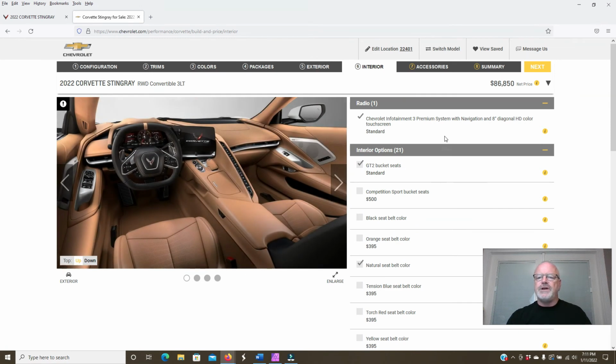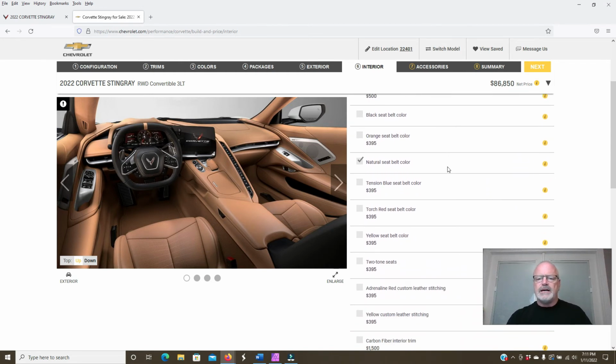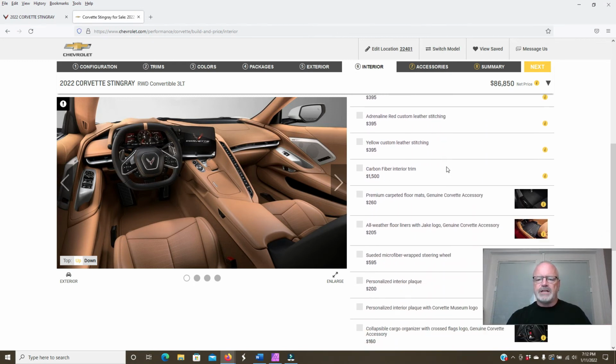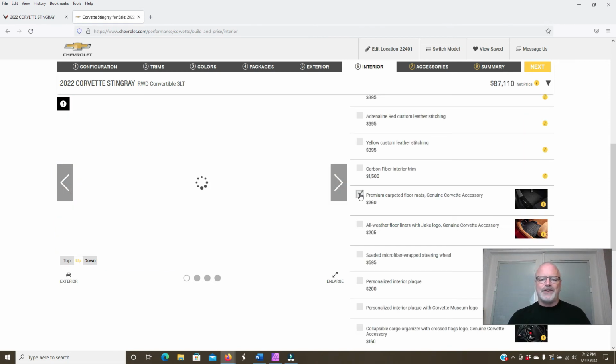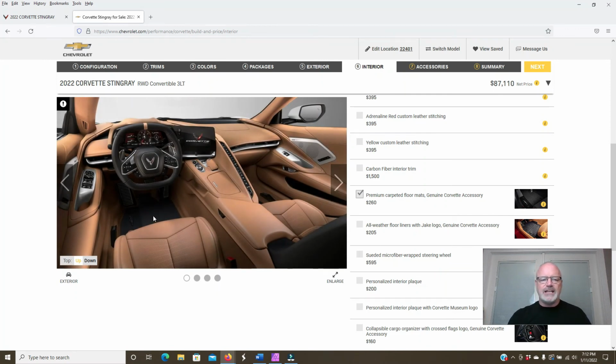Because it is the 3LT, you get the premium infotainment system, the 8-inch HD touchscreen, the GT2 bucket seats. They are very comfortable. The natural seatbelt color, because I picked that trim. Here's where I would spend a little extra money also. I wasn't too interested in the all-weather floor mat liners, because those would be more for, if you had snow on your feet or mud or something like that. So the premium carpeted ones in black would be just fine. It does contrast the interior a little bit better, and why not have a black floor mat so whatever stuff you do have on your shoes doesn't dig in and dirty the light colored carpet.